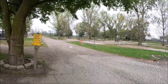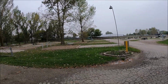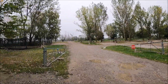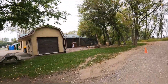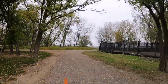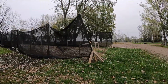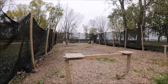So back here we're heading to the tent area, and they have a lot of tent camping spaces. All the way back there to where the blue dumpster and the red truck is. That's all tent camping. So this is the thing I was talking about. So they have the archery thing over here. So they have that, the archery. This thing over here, I'm not sure what this is. Let's go see. Yeah, so target practice for whatever.